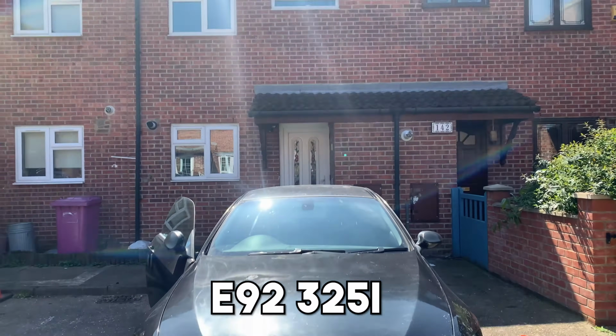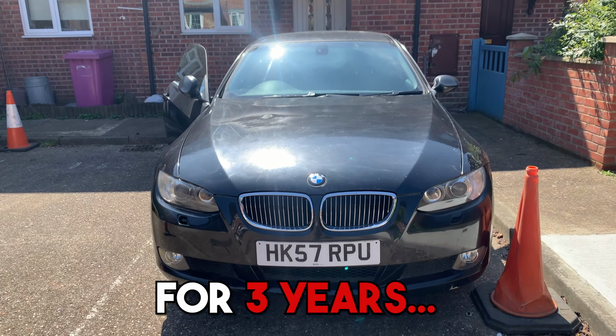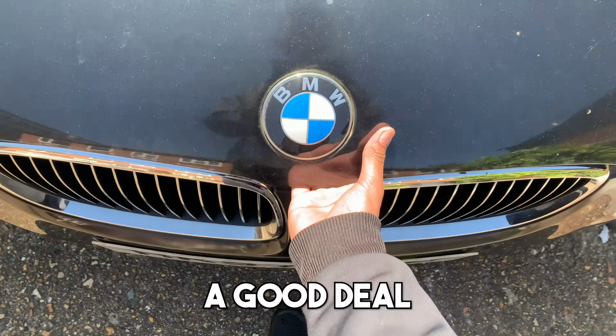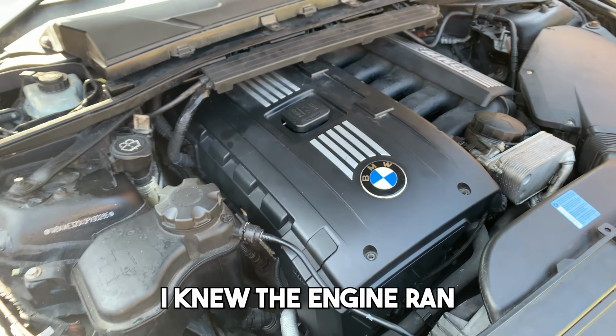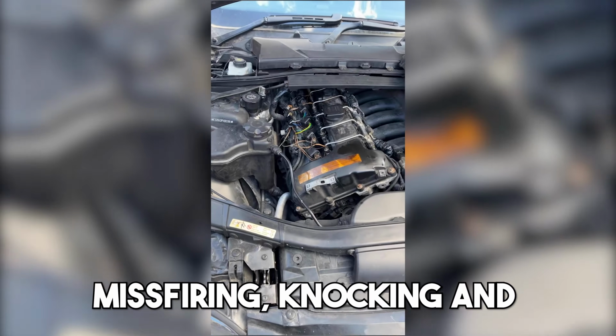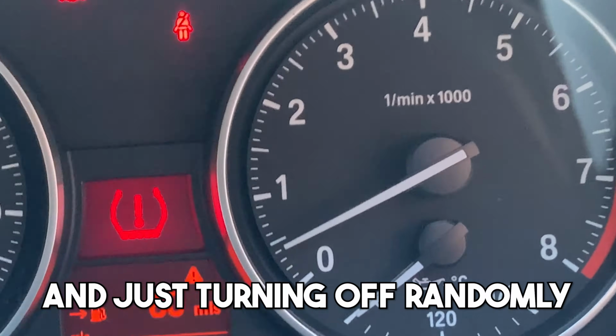This low mileage E92 325i has been abandoned for 3 years, so I bought it off the owner thinking I was getting a good deal, only to find out after that the engine may have been on fire and covered up by the dodgy guy. Other than that, I knew the engine was super rough, misfiring, knocking, making other weird noises and just turning off randomly.